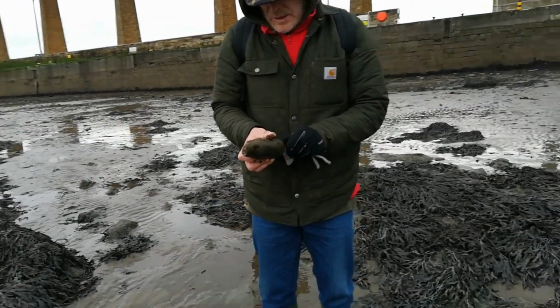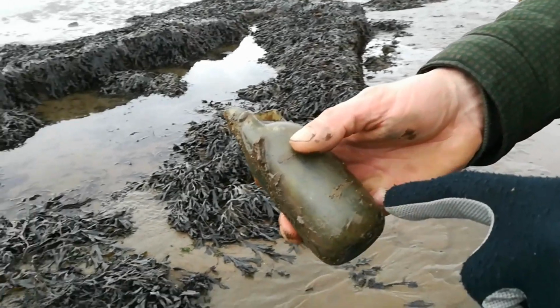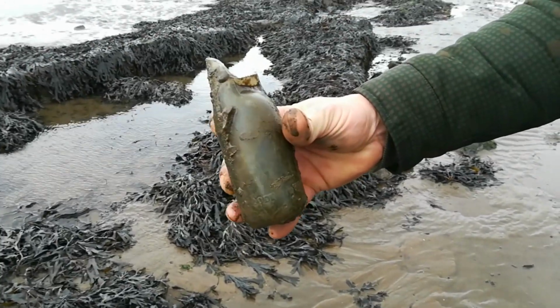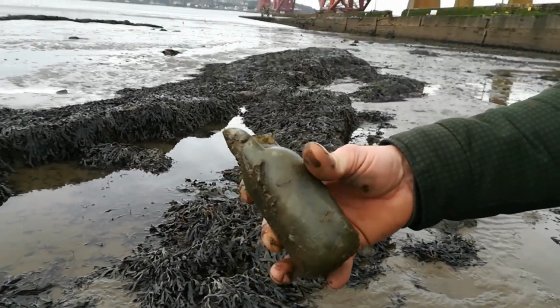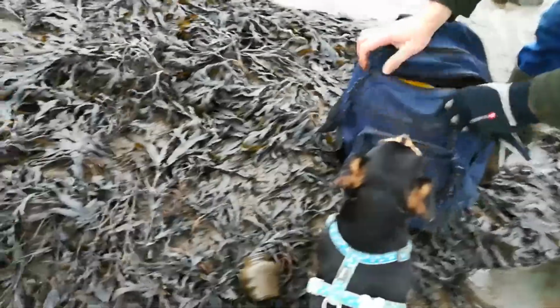Seems like Robin's found a cod bottle. It's actually got cod bottle written on it, just in case I didn't know what it was. Yeah, it's tiny, look. My hands are very big. But still quite dinky. Must be a wee baby cod. Somebody smashed it to get the marble out, I think. Nothing in there for you.